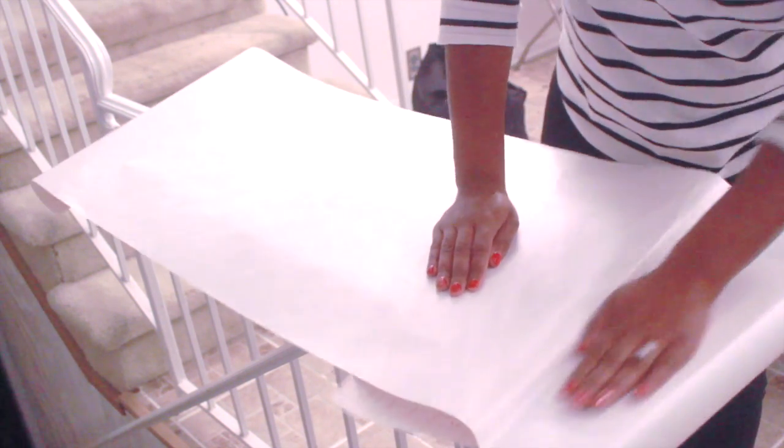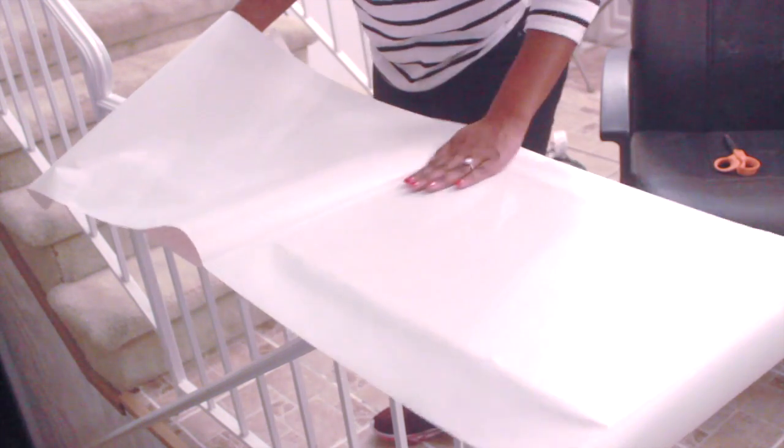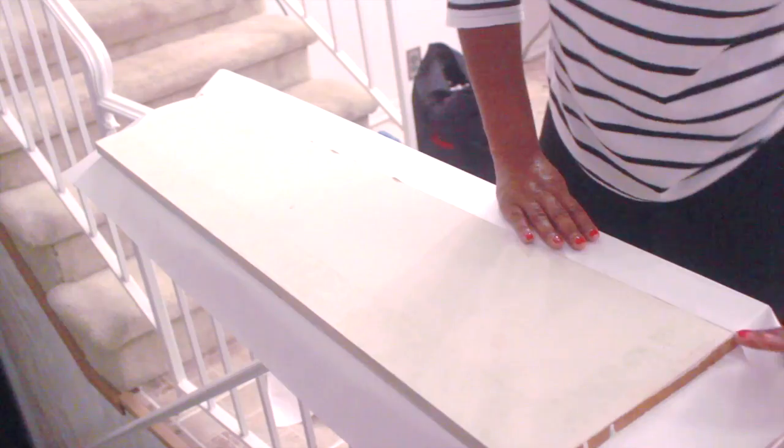Place it onto your shelf, and you press and you peel the backing and smooth at the same time. And you smooth out all the air bubbles, and it'll look like it was painted, I promise. Okay, so now you just want to create the creases on the edge of the board. Turn it over and flatten the, I guess the seam allowance you would call it.